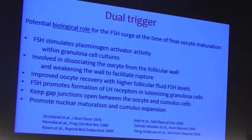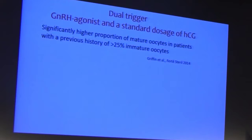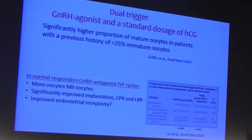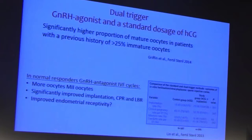So there are, I'm not familiar with prospective studies yet, but at least there are several reports that are promising. For example, this one by Griffin et al., showing a significantly higher proportion of mature oocytes in patients with a previous history of more than 25% immature oocytes. And in normal responders, this is a study from Taiwan by Lin et al., in normal responders undergoing a GnRH antagonist cycle, more M2 oocytes and significantly improved implantation, clinical pregnancy, and live birth rate. Perhaps, they suggest, through improved endometrial receptivity through an effect on the endometrium.